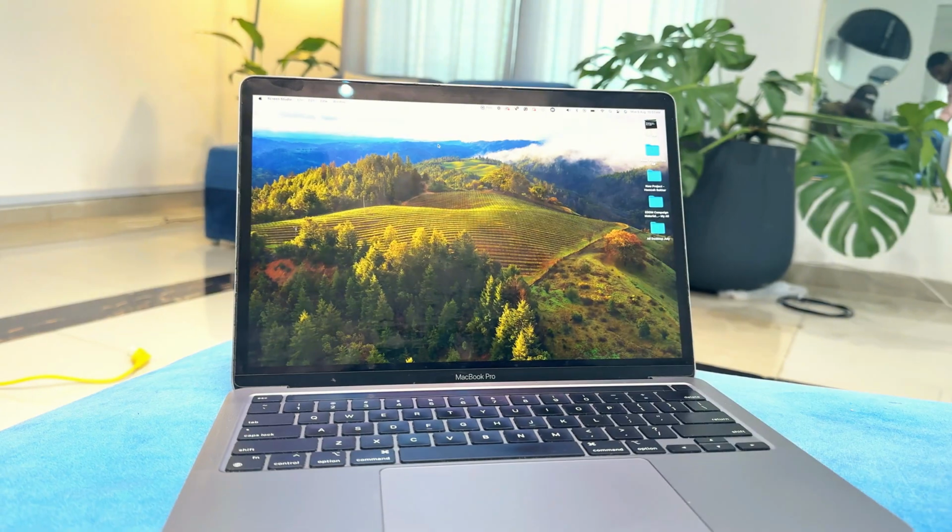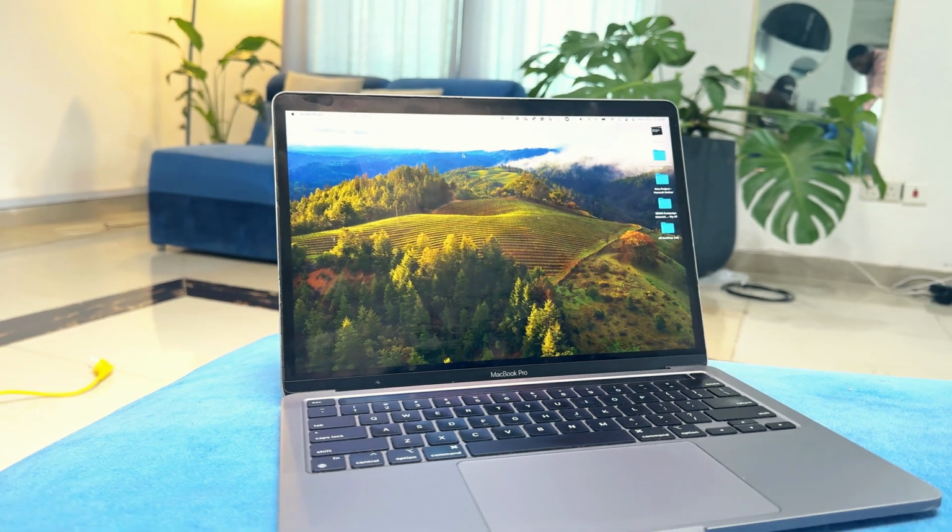The second bad thing, and this is all subjective because I'm a creative person, I do design and I build websites. Sometimes you want a little bit of screen real estate, but the screen size of this is, I think, 13.3 or 14 inches, and I feel like it's a little bit too small when you are using it for a long time. You want more screen real estate. That's another bad thing that I would want to speak about, but you can work around that by connecting it to an external monitor.